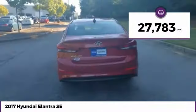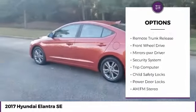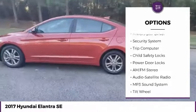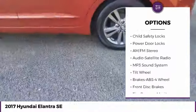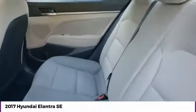Here are some of this vehicle's great options: traction control, daytime running lights, remote keyless entry, remote trunk release, FWD, mirror memory, security system, trip computer, child safety locks, power door locks. Come see the car for yourself.